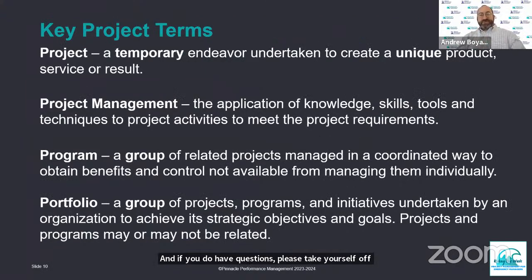So I want to cover some of the key project terms. A project is a temporary endeavor that's undertaken to produce a unique product, service, or result. Project management is the application of knowledge, skills, tools, and techniques to meet those project requirements. A program is something at a higher level. We use these terms quite frequently in emergency management. Programs are longer term endeavors, say 3-5 year programs that we're running, where we have projects in between.